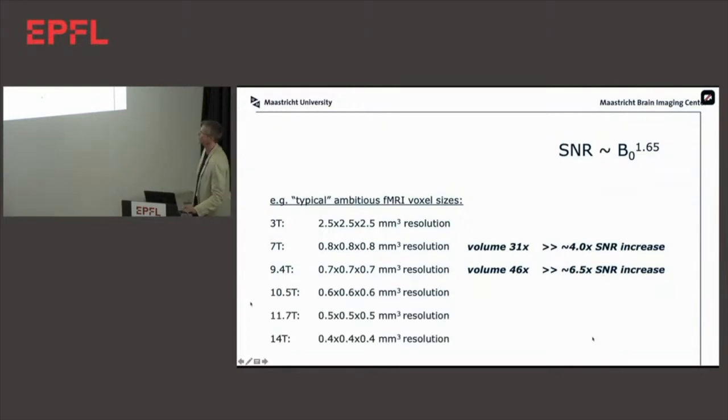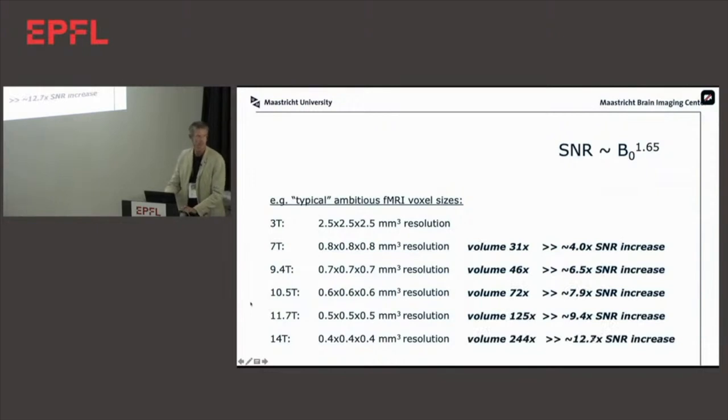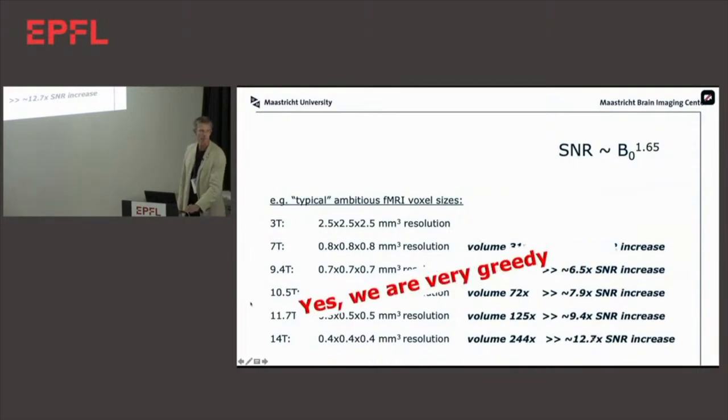Right, and then you go up in field strength, maybe 10.5, 0.6 is the minimum you want. In the Aroma project at 11.7, we're going for 0.5 whole brain. And those ratios get a little crazy in terms of what you want and what the pure SNR increase does, right? So, I mean, by all means, you have to conclude we're pretty damn greedy on our mission of resolving the brain higher. So we need a lot of other things to come into play. It's not just the SNR. That alone will not cut it.